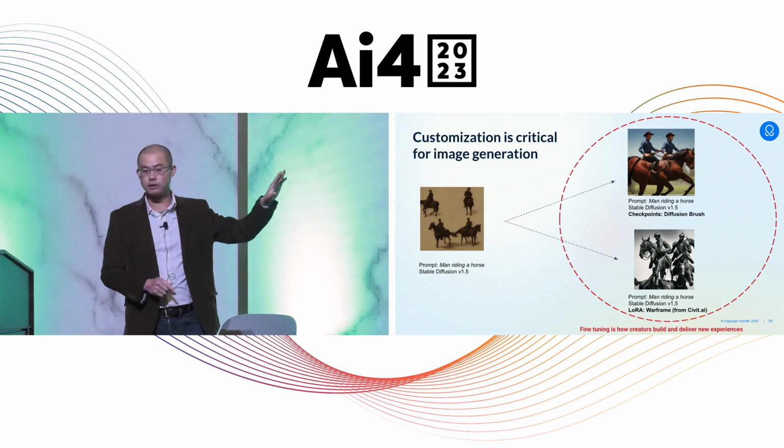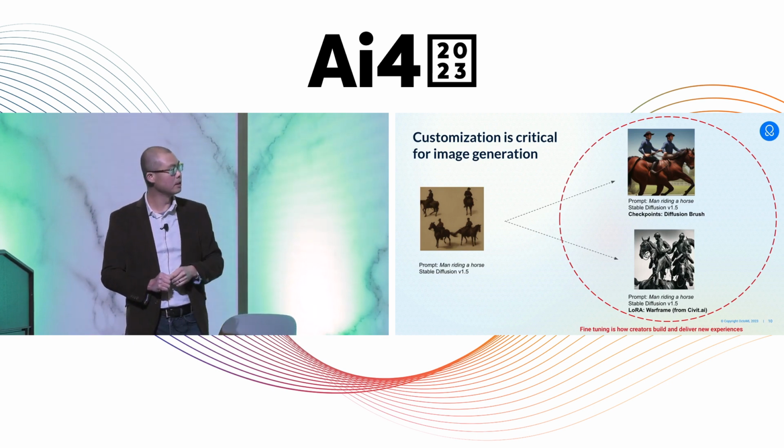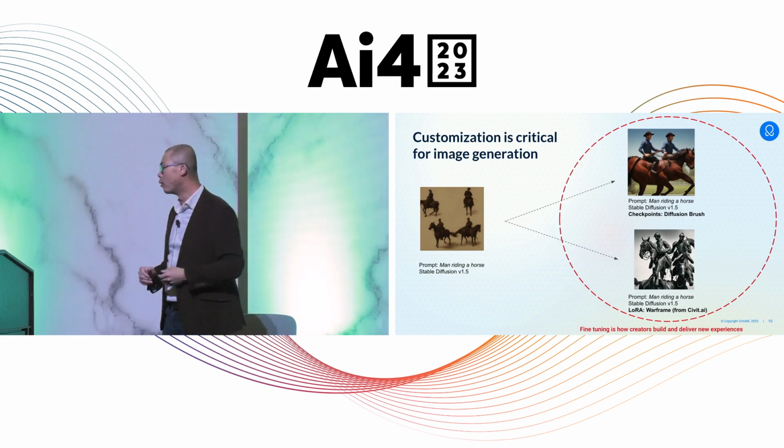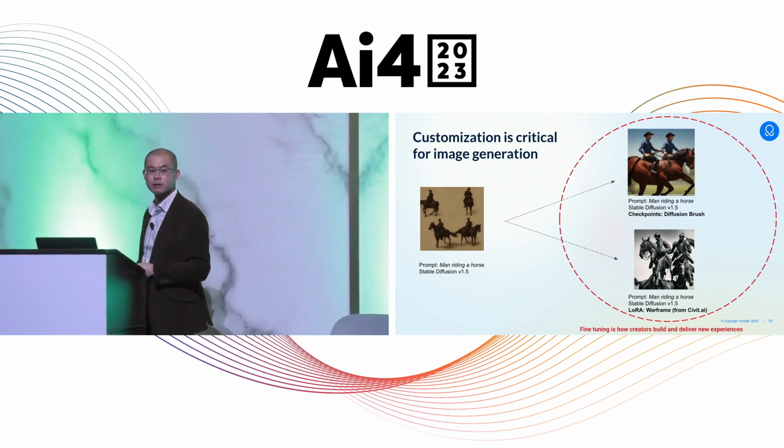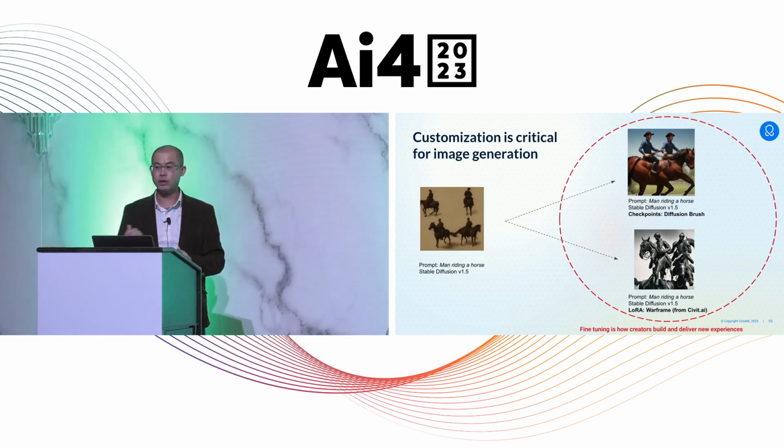Now on the right, what you start to see is how different the look and feel of this can be when you start applying different types of checkpoints or LoRAs against this. The upper one is a checkpoint called diffusion brush, and you can see it looks vastly different from the Warframe LoRA from Civitai at the bottom. And again, the point is, there are thousands and thousands of these types of customizations that are available, that are created by the community, or you can create your own as well with fine tuning. And through this, you can really start to create your own flavor, your own brand identity, or your own vision of what your application can be.